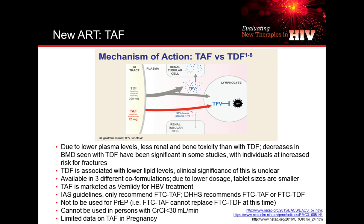Whether that lipid lowering really is cardioprotective hasn't really been shown to be the case, but it is something to be aware of if patients are changing from TAF to TDF potentially, or from TDF to TAF. The TAF, as I mentioned, is available in 3 different co-formulations: the integrase inhibitor, elvitegravir, COBI, the rilpivirine, which is the NNRTI, and then just with FTC combined.